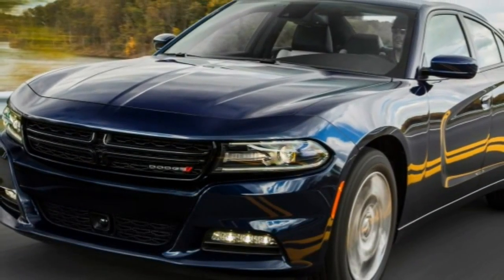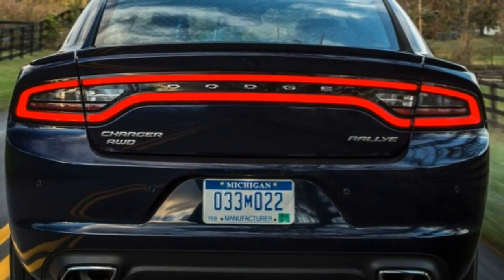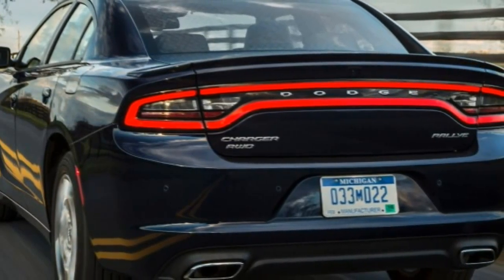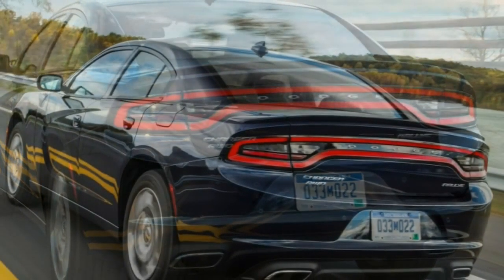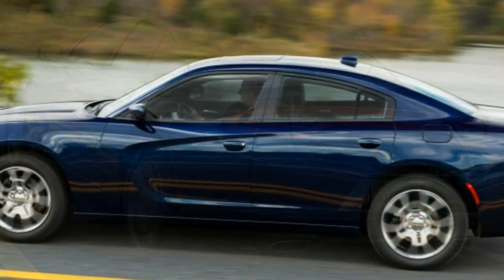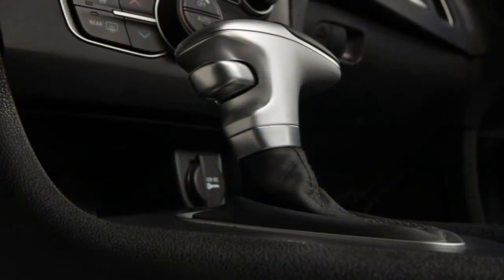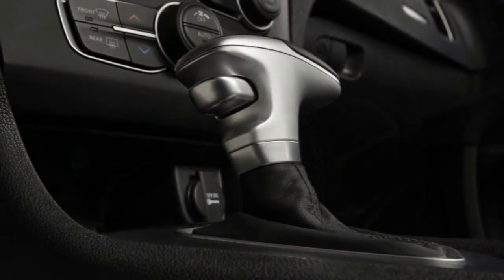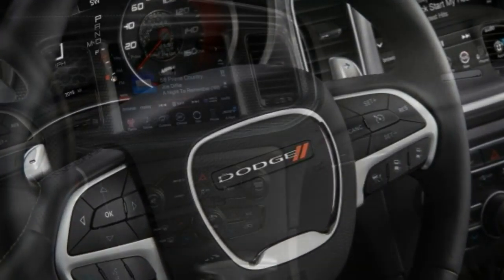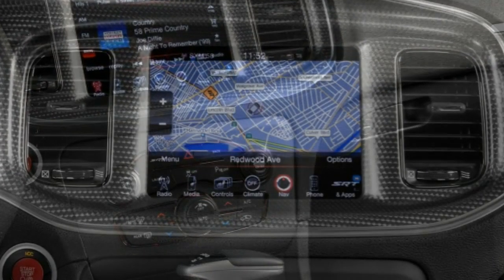Standard safety features for the Charger include stability and traction control, anti-lock disc brakes, front seat side impact airbags, a driver knee airbag, side curtain airbags and active front head restraints. Standard on some Charger models and optional for others are rear parking sensors and a rear view camera. Optional advanced safety features include a blind spot warning system with rear cross-traffic alerts, a lane departure warning system with lane keeping assist and a frontal collision warning and mitigation system that's bundled with adaptive cruise control.